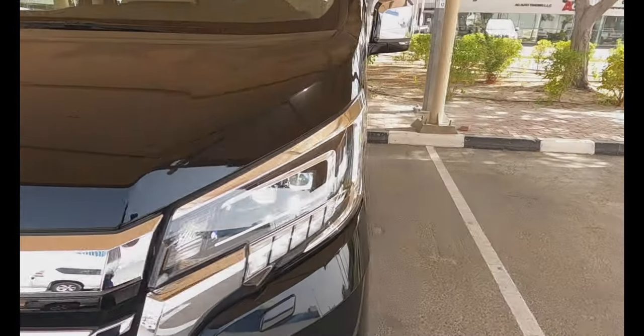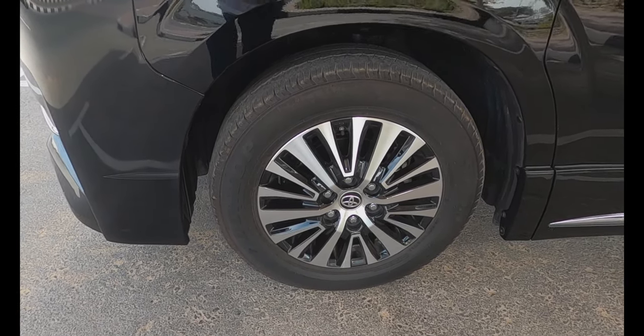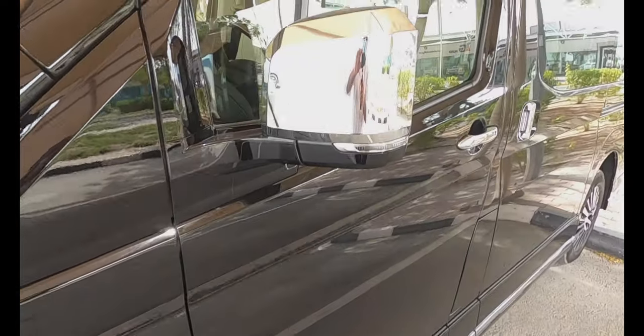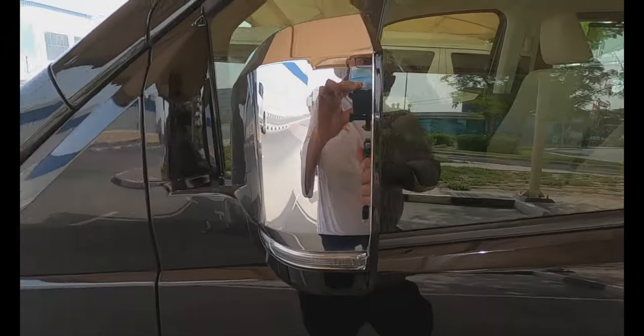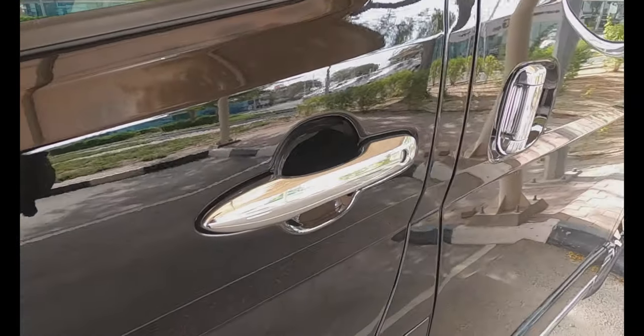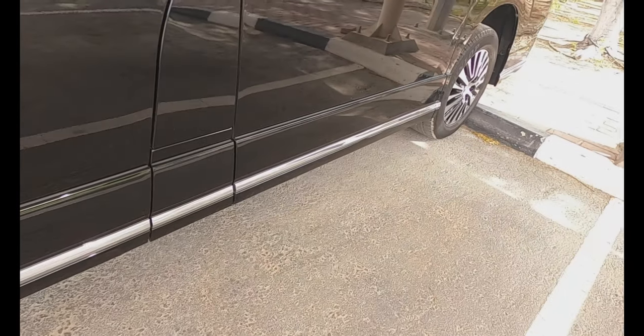Coming to the side, you get 17-inch alloy wheels. On the top, you get chrome side mirrors with turn indicators and blind spot assist. You get chrome handles with keyless entry feature. On the bottom, you get a linear chrome stripe extended till the back.